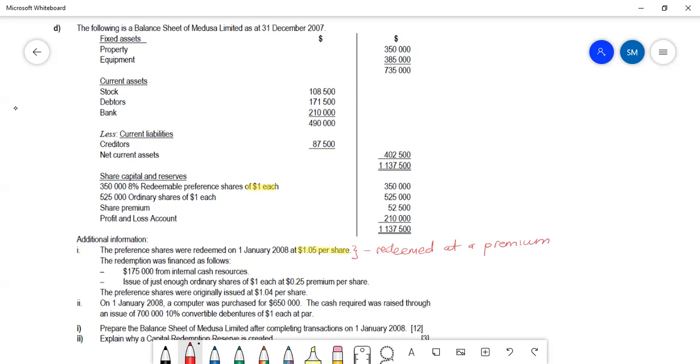Okay, and how was this redemption financed? So part of it was financed by internal cash resources of 175,000. And then the other part, they issued ordinary shares of $1 each at 25 cents premium per share. So it was a mixture. They used internal resources, which affects the retained earnings, and they also issued shares to finance the redemption.